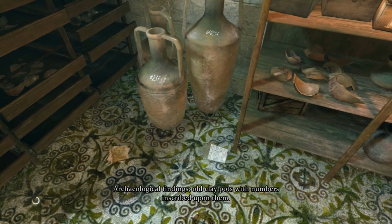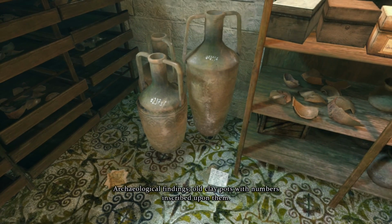Archaeological findings: old clay pots with numbers inscribed upon them.